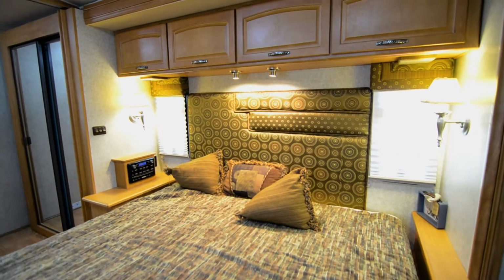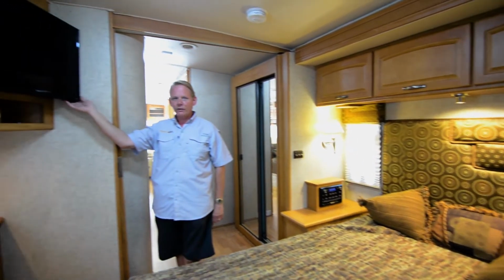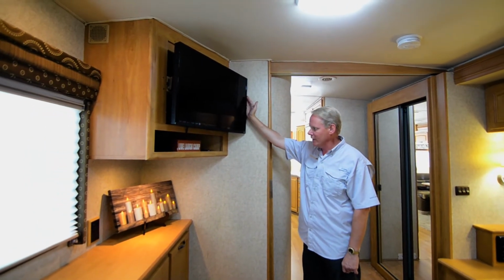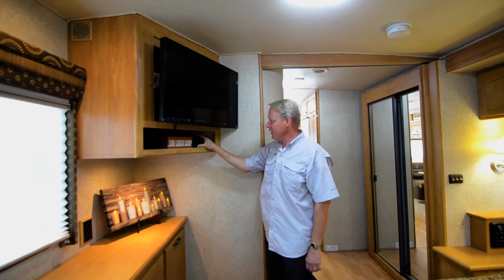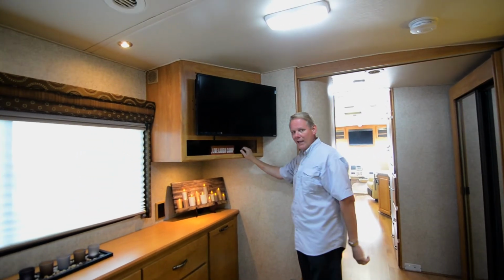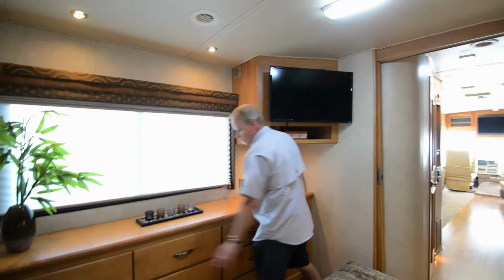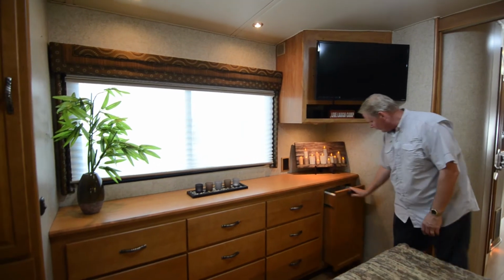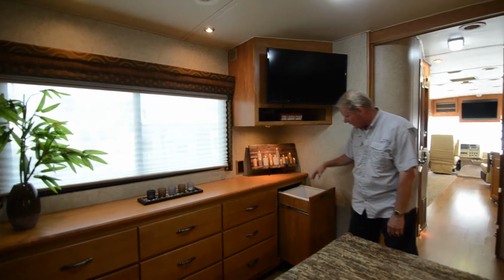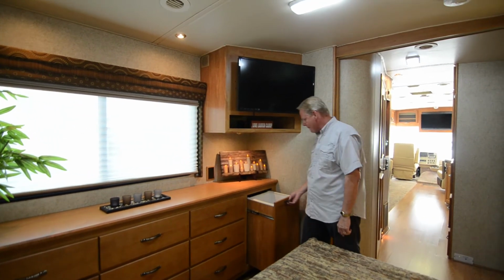Over here we have a second flat screen television. This is a Vizio flat screen television back here in the back. You've got area down here for more electronics if you wanted a DVD player or maybe a second satellite receiver there. And then you have this really huge chest of drawers here. Over here you've got a nice pull-out dirty clothes hamper. This is amazing. This is so nice. It's a really big hamper right there.